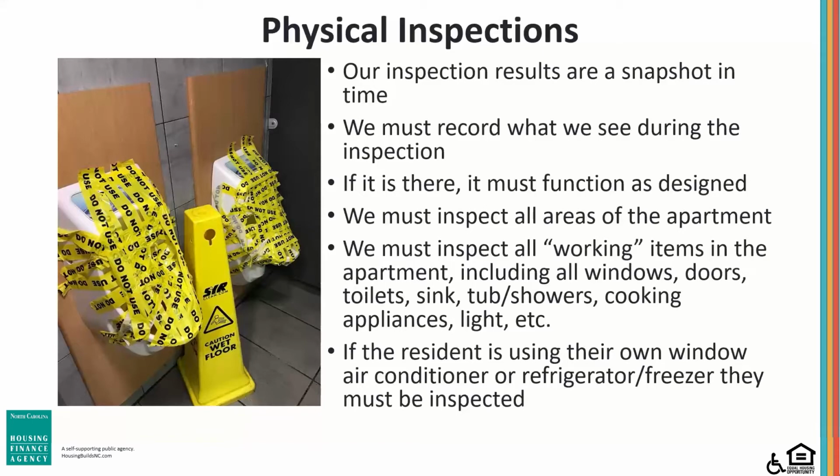On the left, we see that these urinals aren't working, so that would be non-compliance because we have a urinal that's inoperable. You might have already called the plumber and the plumber couldn't get there before the inspection, but he's on his way and he's going to be there tomorrow. Because if it's not functioning properly at the time of the inspection, then we're going to need to cite that as non-compliance.